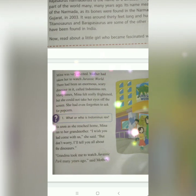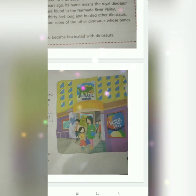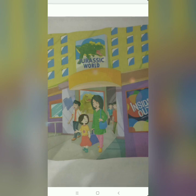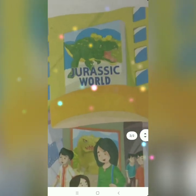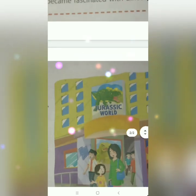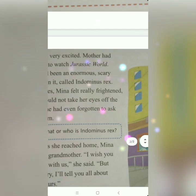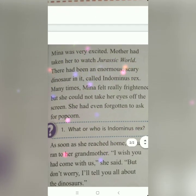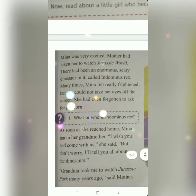In this picture, you can see a little girl and she is none other than Mina. She is with her mother. She is in a movie hall and she is there to watch a movie named Jurassic World. Now let us read line by line and try to understand it better. Okay?